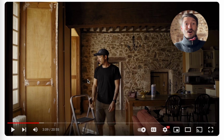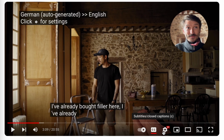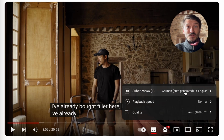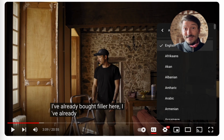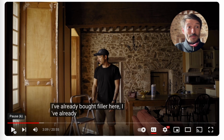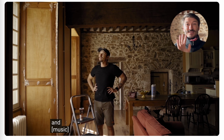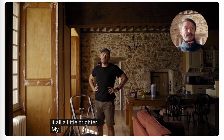You go on YouTube, and I have a video here right now, and all you do is you turn on subtitles, and then you can choose either auto-generated subtitles, or you can also ask it to auto-translate, and I've set it to auto-translate in English. And then when I play back my video, you can actually see it's auto-translating the subtitles. It's not perfect, but it's quite good actually. I'm quite impressed at how this works.